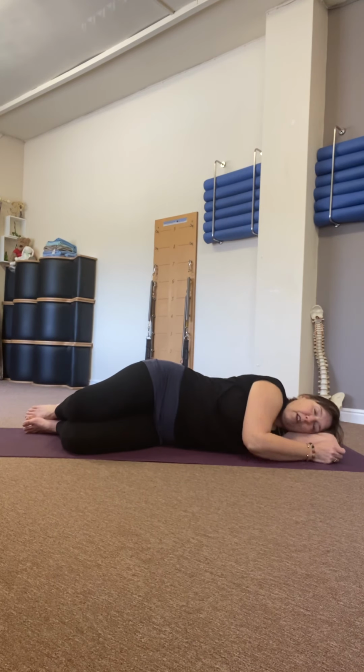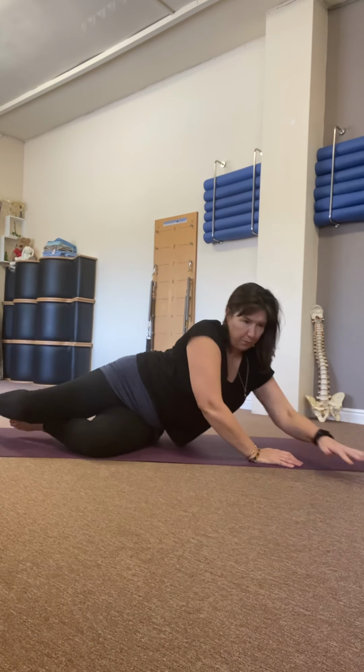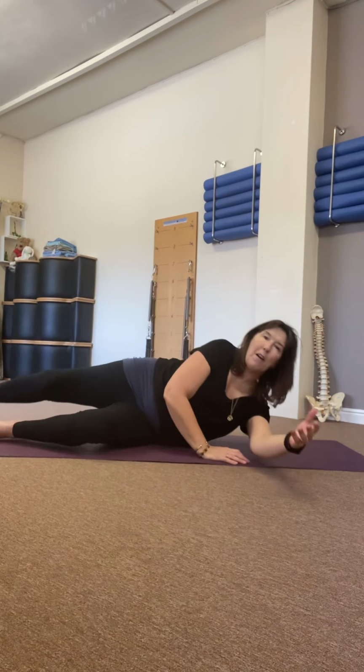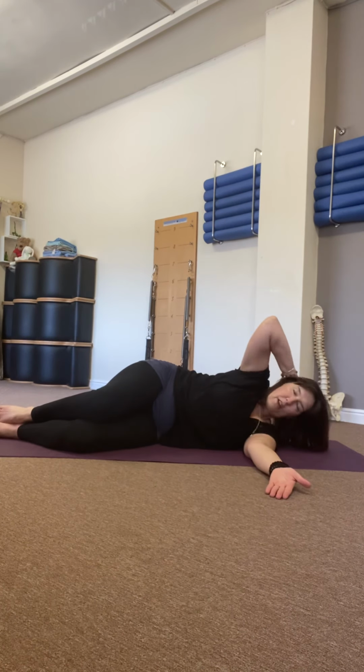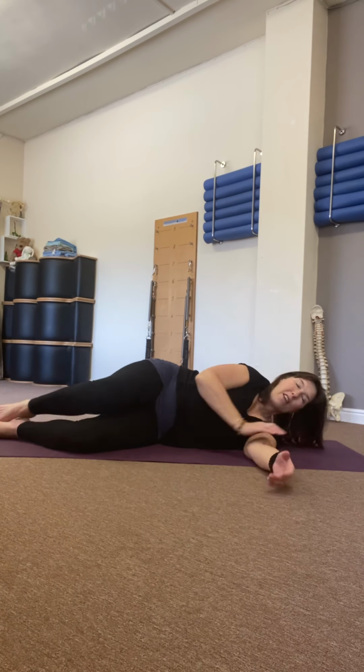Okay, push carefully up. If you've got any shoulder issues, you might find that using pillows or cushions or whatever it might be is better, having the arm outstretched and then having the head just resting. You definitely don't want your head just hanging in thin air though.